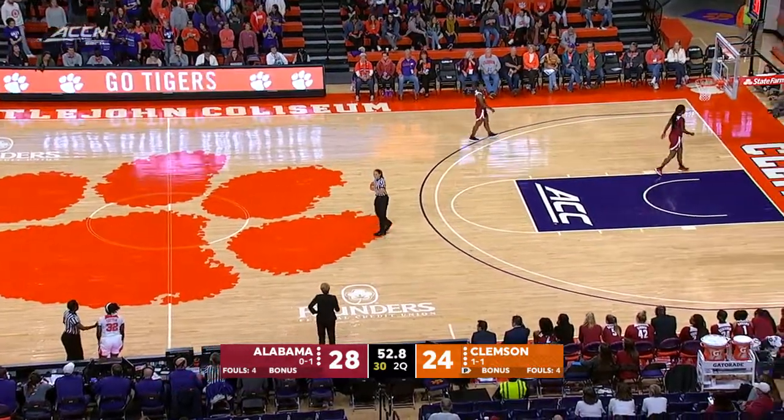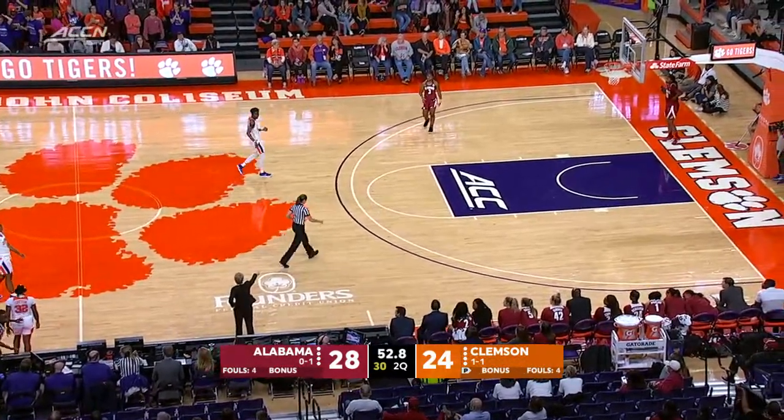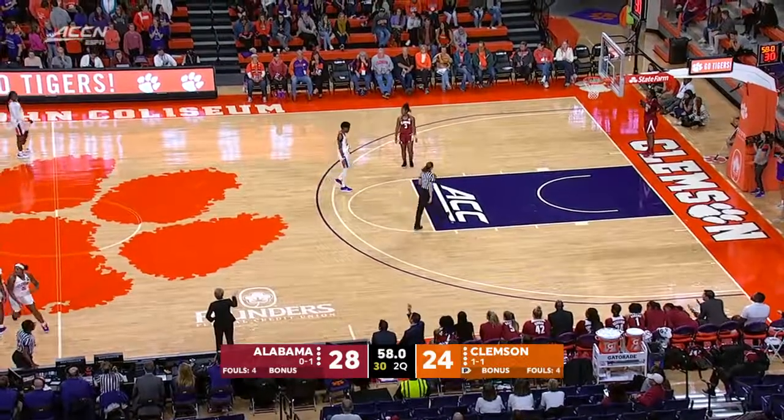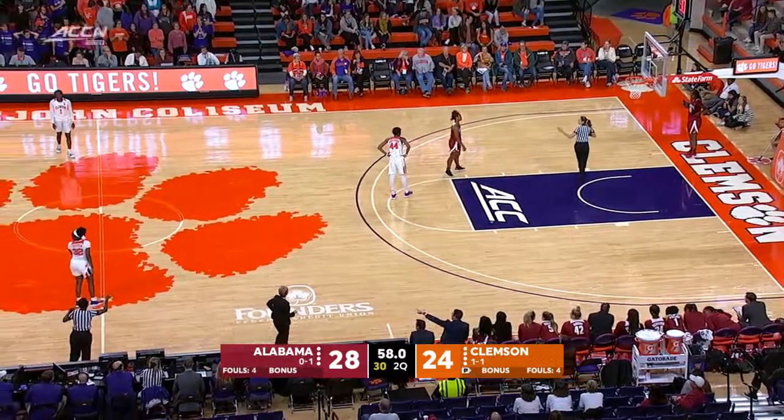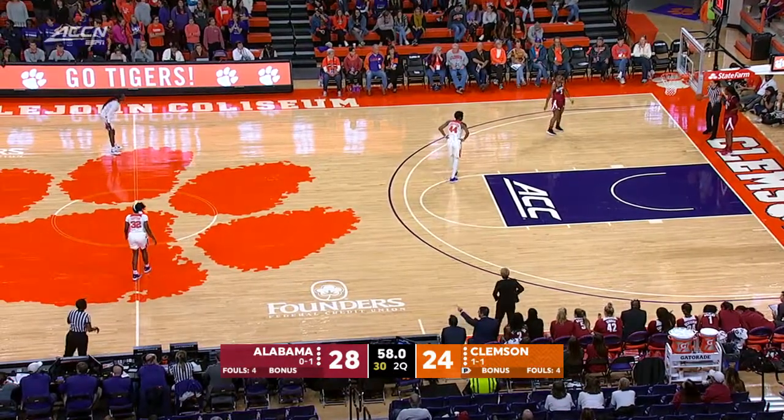The shot clock was wrong, apparently. Now both the game clock and the shot clock were running. Yes, the game clock reset to 58. Nobody had touched the ball. They just rolled the ball. And the clock was running, and it should not have been.